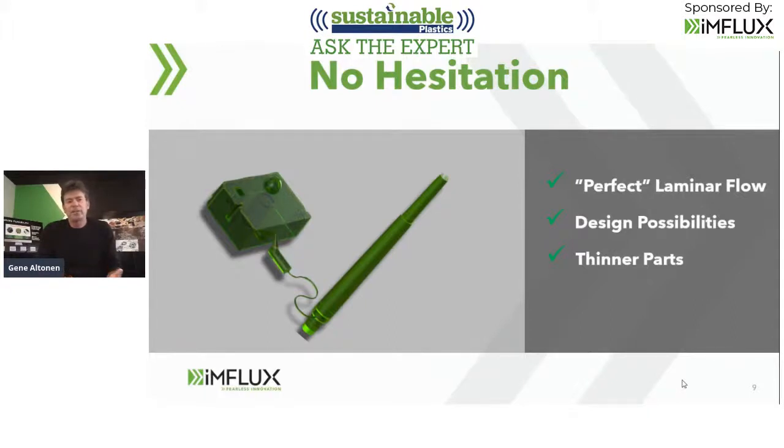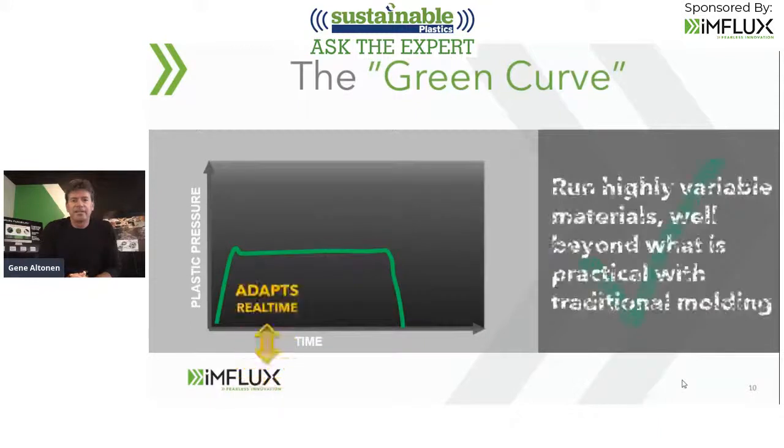And that's true not just in this test part or demonstration part, but it's really true in any part. So regardless of the part complexity, design features and other things, the whole thing that makes iMFLUX work is that we're able to keep this material moving and progressing that flow front everywhere in the mold without hesitation. Okay, so if we go to the next slide.